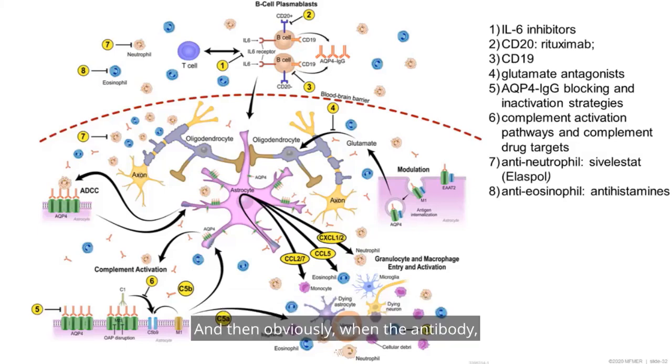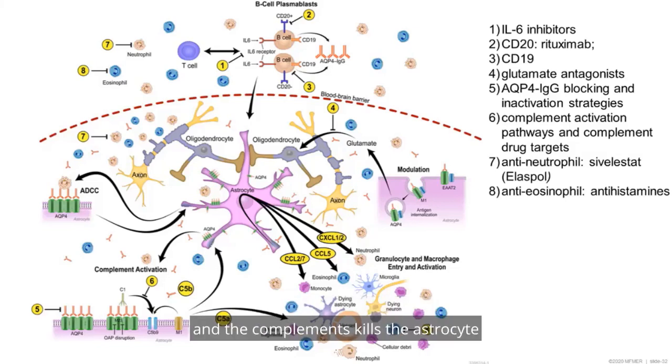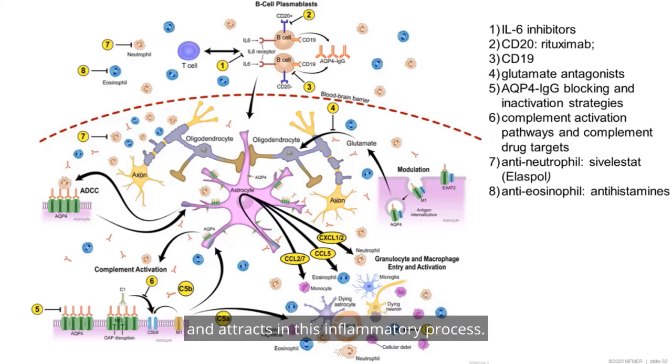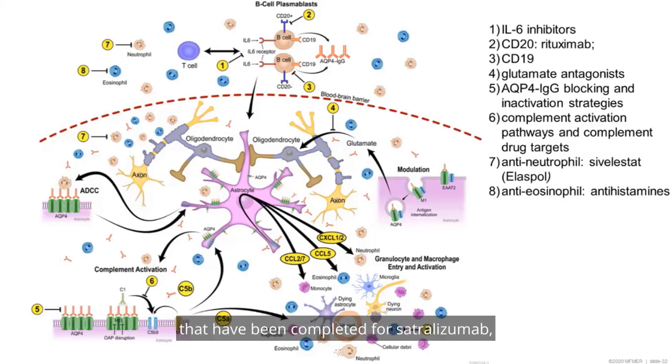And then obviously when the aquaporin-4 antibody binds to the water channel, it activates complement, and the complement kills the astrocyte or injures the astrocyte, and then also releases a very markedly inflammatory protein called C5a that essentially attracts in this inflammatory process. And as many of you will know, we now have FDA-approved drugs based on randomized controlled trials that have been completed for satralizumab, for inebilizumab, and for eculizumab.